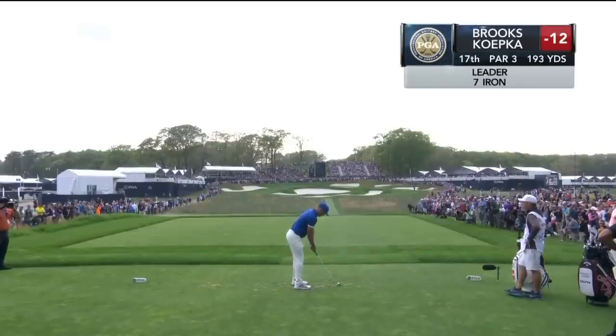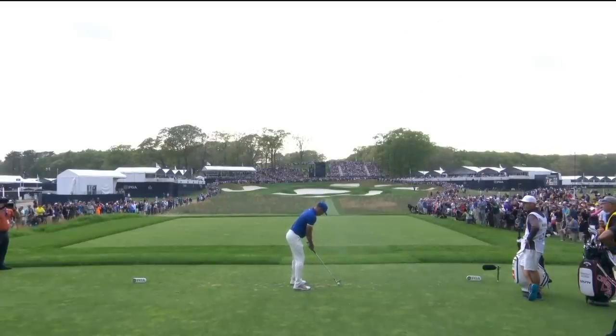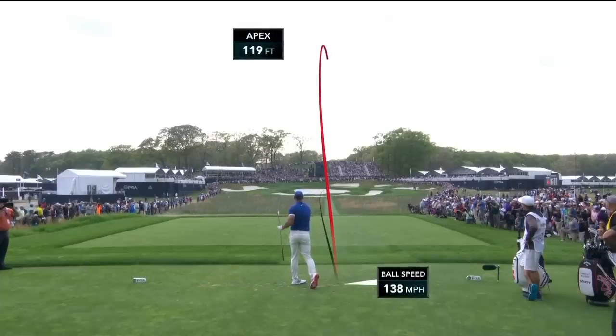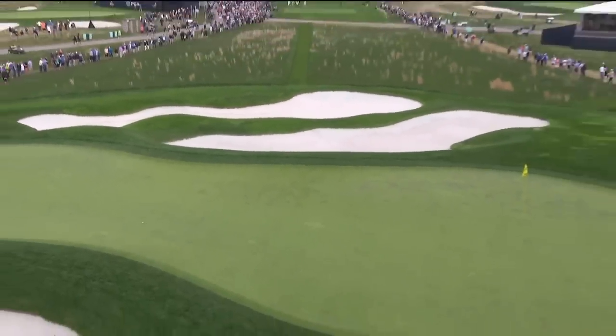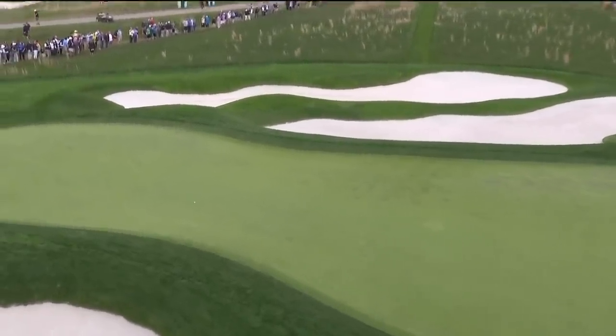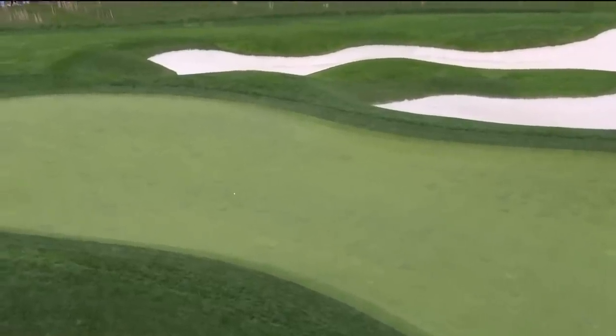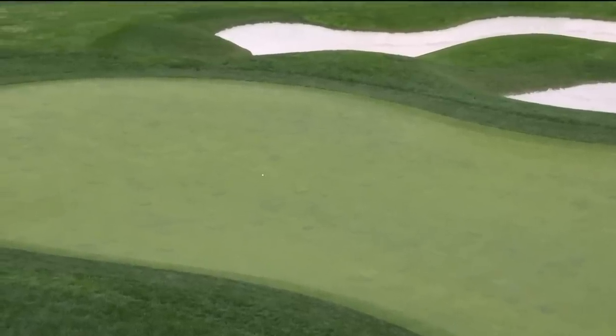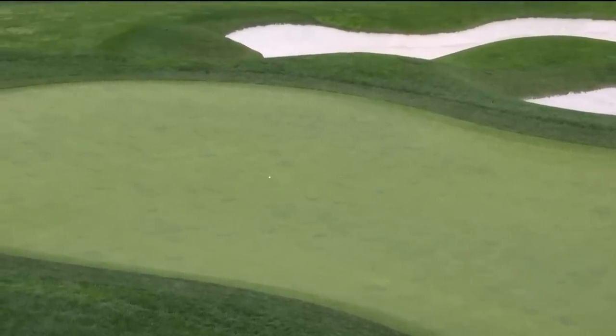Here we are at the 17th. Brooks Koepka with a 7-iron. Right between the two television towers, 15 feet right. That'll catch the spine of the green and start to just meander its way down. It's good for yesterday's hole location. Would have been great yesterday. Today, that is going to be a very challenging two-putt.